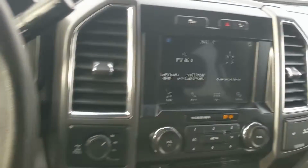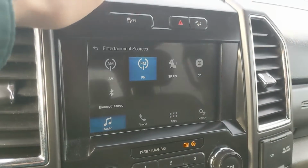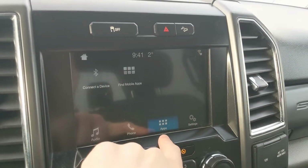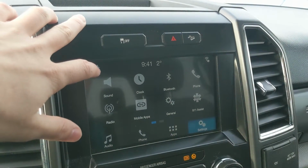But then moving on to your center, your infotainment screen, which is radio, Sirius, CD, and Bluetooth capable, so you have some options there. You have your Bluetooth phone controls, whatever apps you may have installed, and settings for your screen, and some other features around your truck.